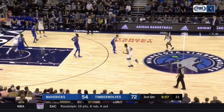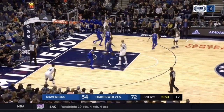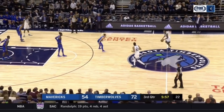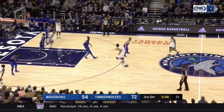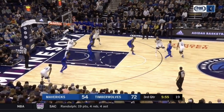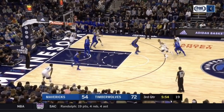The last play I want to highlight here is a really nice set by Minnesota, and one that they've run a couple of times this year, and it ends up in a Towns 3. And I think I highlighted this before, but it's just crazy how athletic and awesome Towns is to be able to come off the screen and knock this down. And so this is some more of that false motion that I was talking about, and the false motion here is the ball screen set by Taj Gibson. And so you can tell he's not really into it because he knows that's not the play.